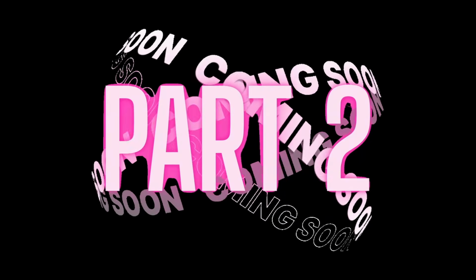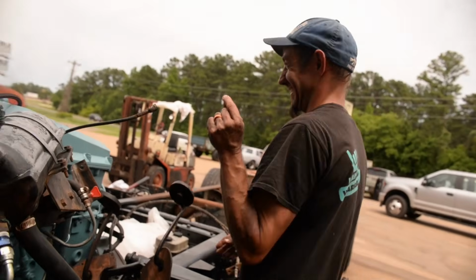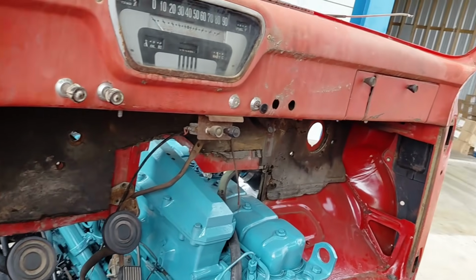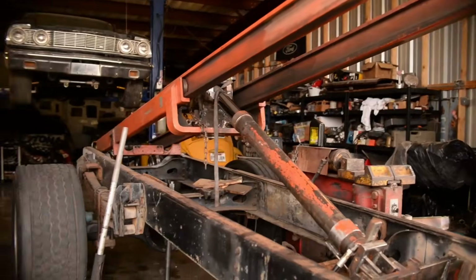Next time on Delinquent Speed Shop. In part 2, Josh goes over what modifications had to be done in order to make the pedals go through the floor before we put Ralph's cab on. And we finish the cab swap, which turns out was the easy part. I mean, this fiasco wasn't really fun, but we haven't even gotten to the rollback portion of this shit show.